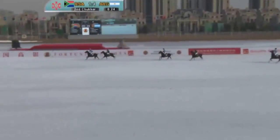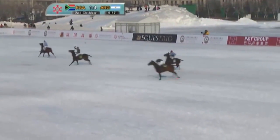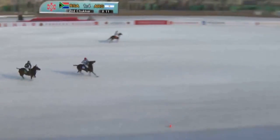Tom de Bruin, big, strong shot for de Bruin. Off the boards it comes. Mackenzie is there. Mackenzie on the near side. Here they go. 17 seconds left in the chukker. Backhand by Vial, knocks it off the line. Watson picks it up for South Africa. Guinazu's first to get the new line, though, and he runs it through and takes it over the halfway.